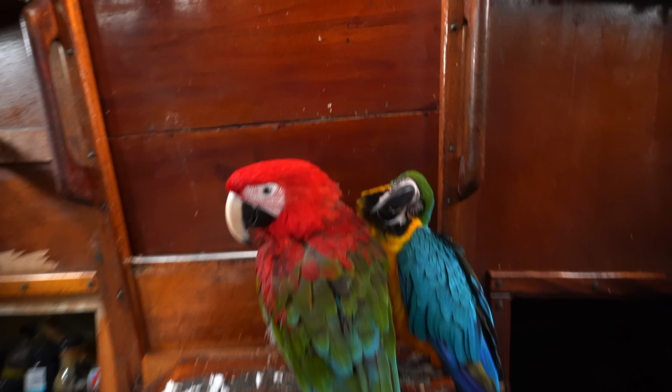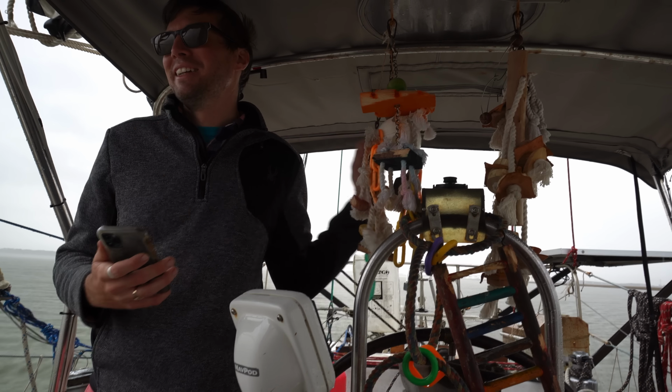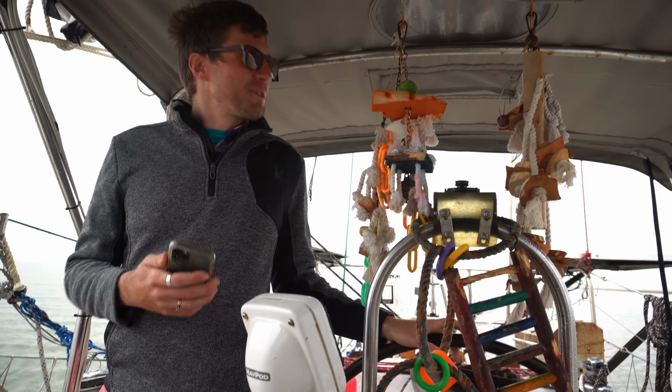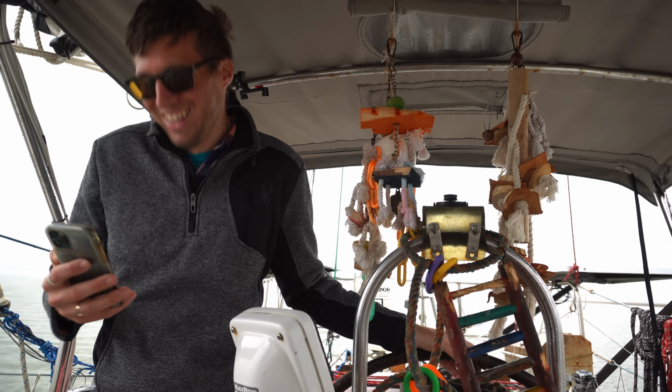For the record, I suggested we wait out today and leave tomorrow. So Maddie said there was like an 80 or 90% chance of rain. I'm like, oh, it looks like it'll be really light. Yeah, it's fine. And also there was this really good wind that would carry us. Well, it's raining a lot more and there's no wind. So it's like, why are we doing this?